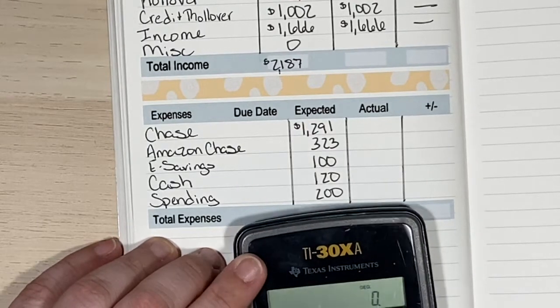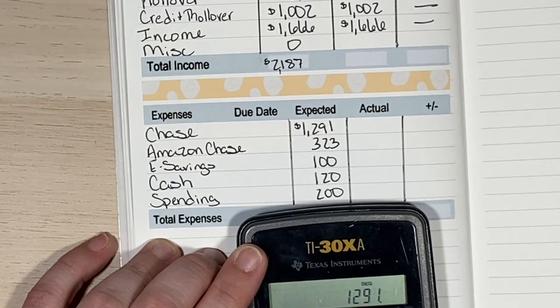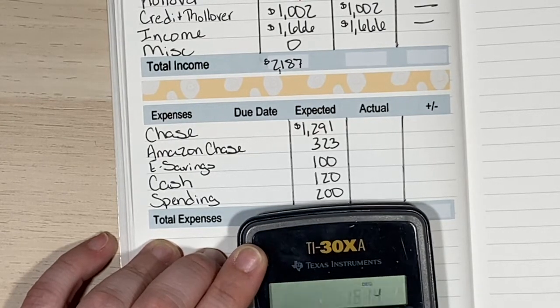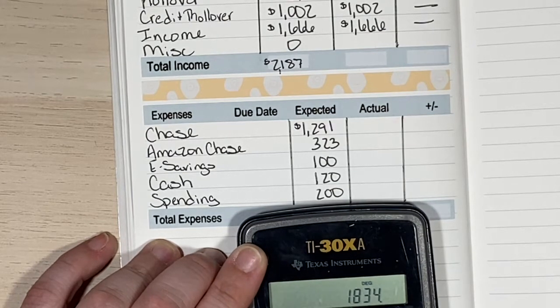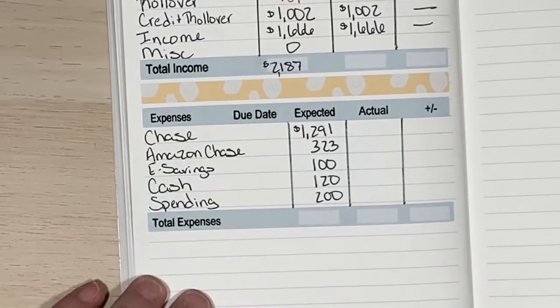All right, so let's add these numbers up. $1,291 plus $323 plus $220, because we can do simple math, $200 equals $2,034.